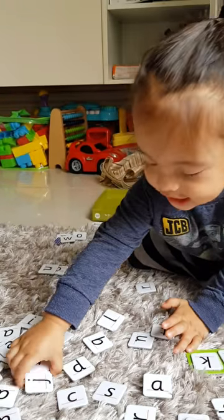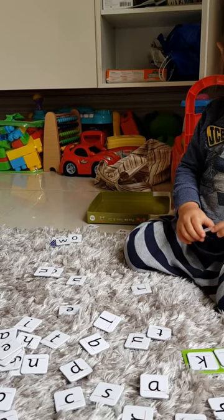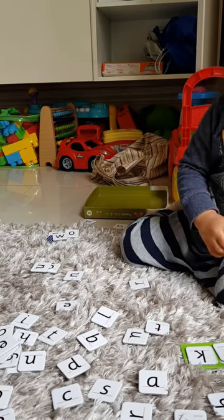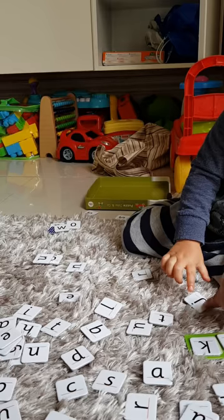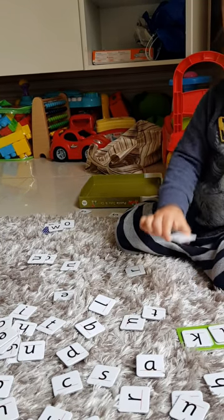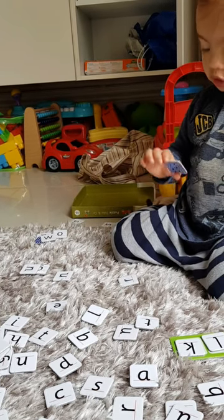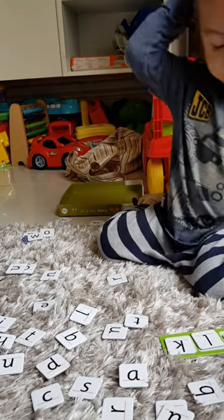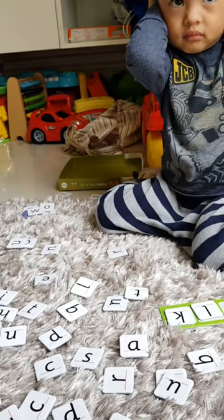Oh, that is... no. It's not I. Look properly. See, it's not the same. The tail goes on the left, and on this one the tail goes on the right. What letter is that? It's up there, on the top. That's J. It's not I. It's J. So you need to find I.